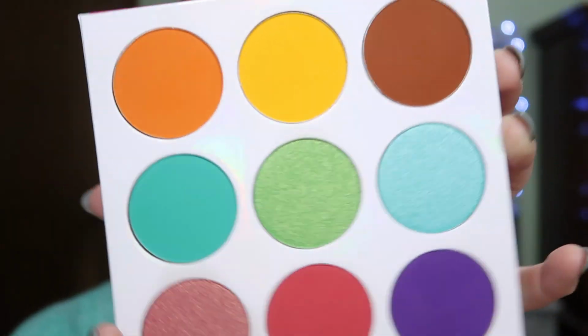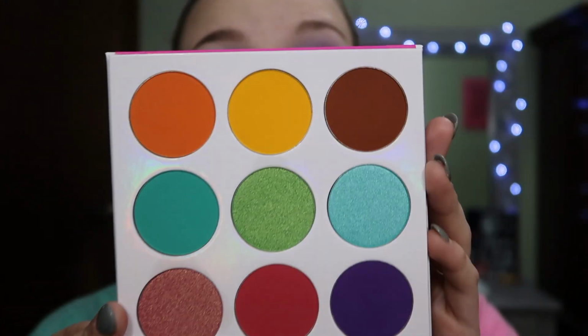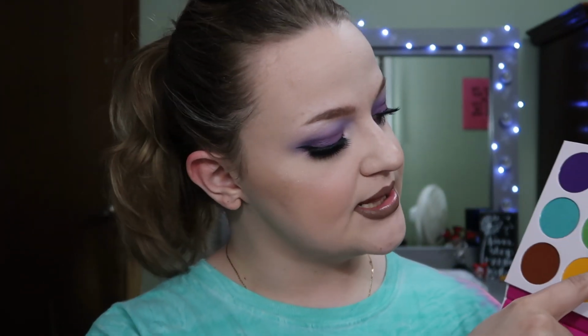This is the Zulu palette, and I mean, just look at these colors. This is a pressed pigment palette, I believe. Yes, pressed pigment palette, and you guys know I'm obsessed with pressed pigment palettes right now. I have heard a ton of people talk about this one, and I think this purple shade looks delicious. And this yellow and this orange and this greeny color, and I'm very excited to use this.